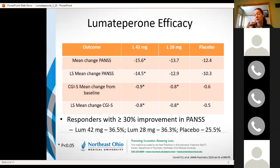On average, most of the people dropped out by about 2 weeks. So what that suggests is that there wasn't a huge tolerability issue when they first started treatment, but then after a couple weeks, they either opted not to continue or didn't feel that this was being beneficial for them.